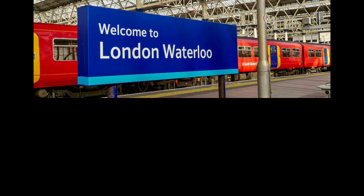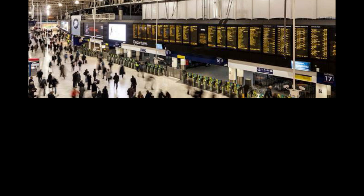Platform 2 for the 1448 service to Shepperton via Kingston, calling at Vauxhall, Clapham Junction, Earlsfield, Wimbledon, Raynes Park, New Malden, Norbiton, Kingston, Hampton Wick, Teddington, Fulwell, Hampton, Kempton Park, Sunbury, Upper Halliford and Shepperton. This train has 8 carriages.